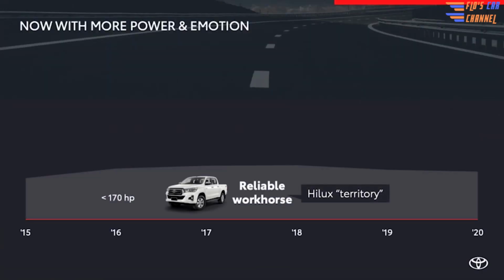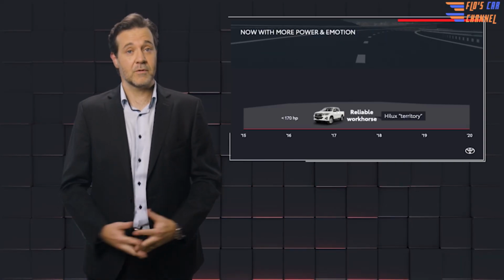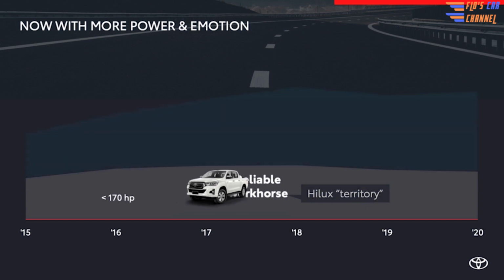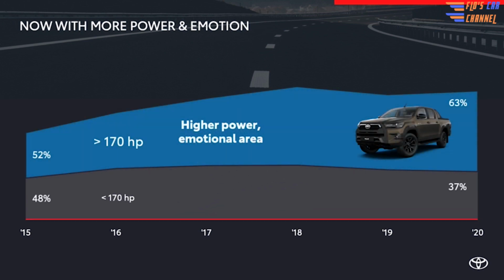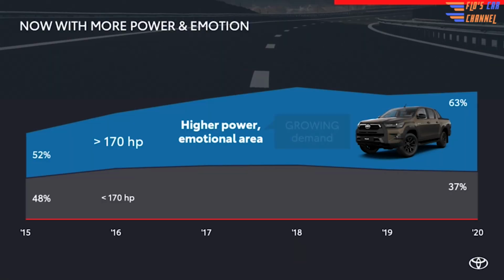In the meantime, European customers are constantly looking for more power and more emotion. Hilux now has a new mission: to enter a more emotional area thanks to a refreshed design and a new engine. We believe this growing trend will continue in future, and the new Hilux will now address this growing demand.